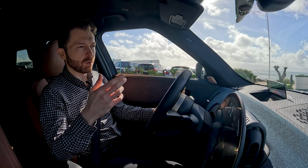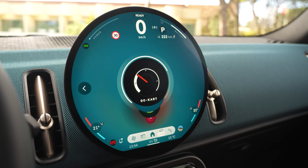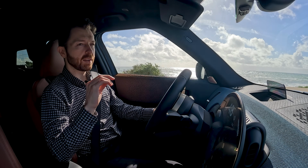Now, it's a nice quiet drive as I'm cruising through and going slowly right now, but now that the speed limit's going up, I want to go a little bit quicker, and I'm going to toggle us over into go-kart mode, which is the quickest, most responsive. I've got full power and a really sharp throttle response. As I put my foot down here, listen to this.